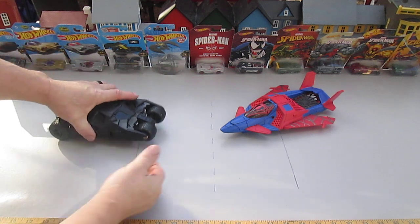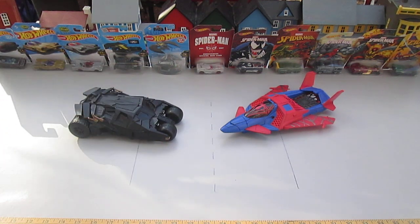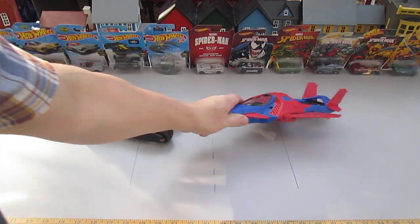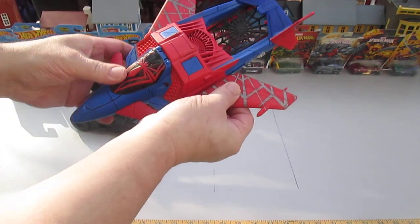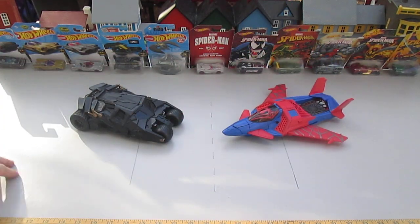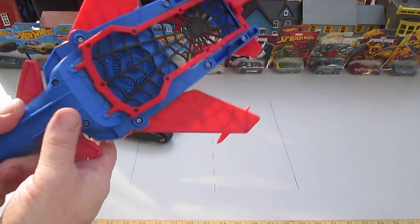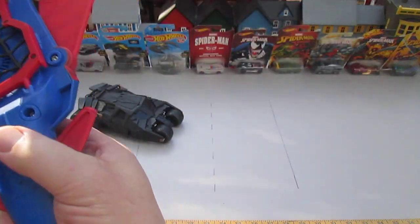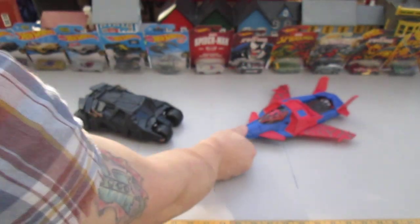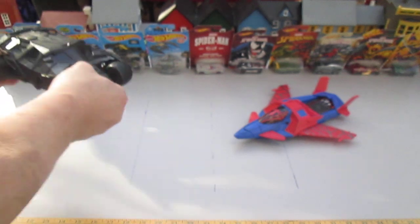I only review the coolest if they're already opened. And I scored this car, this Batmobile, and I scored this Spider-Man jet, I guess. But I thought they were really cool. And this one has a Hasbro logo on the bottom, so I was not leaving it there. It was only a couple bucks. I might have got both of them for $5.